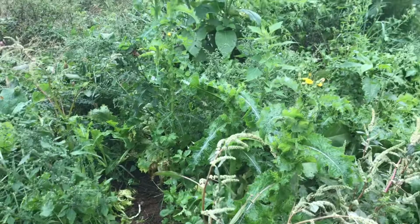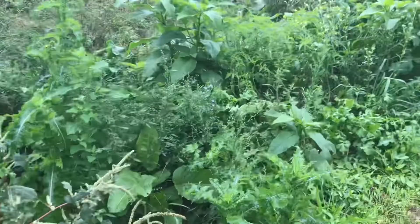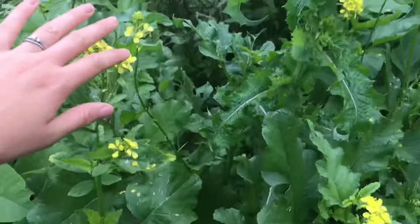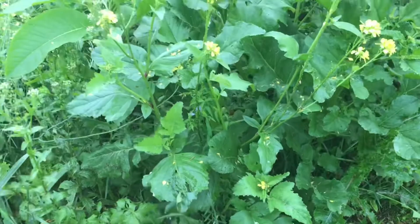Good morning and welcome back to Naked Rabbit Homestead. I am here in my medicinal weed garden that I did not plant. All of these plants are native to Virginia and I absolutely love this part of the garden and this time of year when the weeds grow up and they get to about 3 to 4 feet tall. They start to flower and it is just so easy to reach down and pull a few of them per day to feed to my goats and my Angora rabbits.